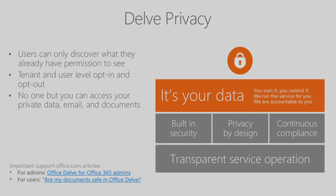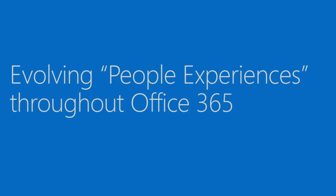One last question, and then we need to move on, but we'll reserve more questions for after. Yes, please. They're not. It's only document-centric that you'll discover in Delve today. Yeah. Documents there as well. Cool. All right.